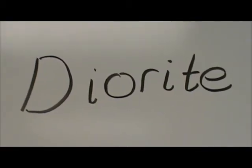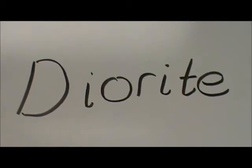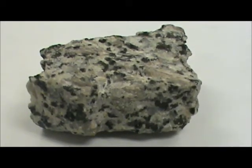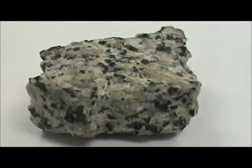And number 10 on your rock tray is going to be diorite. Diorite is an extremely coarse-grained igneous rock. Note the much larger black pieces of hornblende and the lighter quartz.